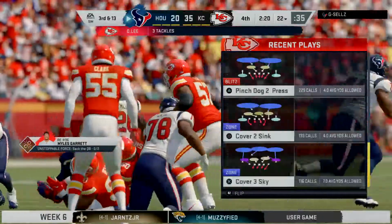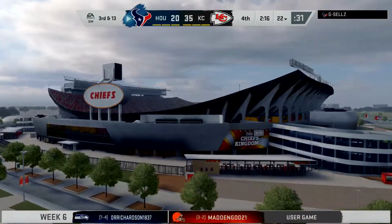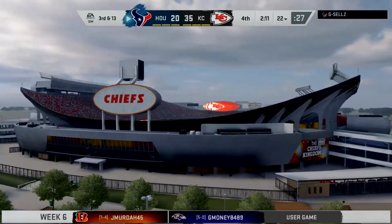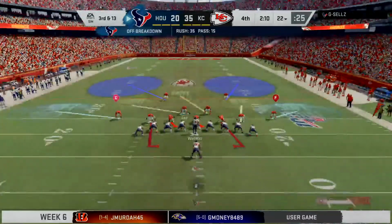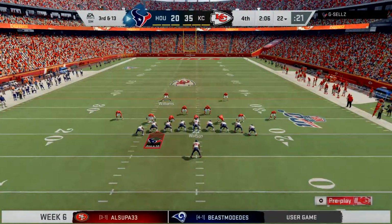Gives him 3 yards on the run. Now they'll need to draw up something good here on 3rd and 13. Brings up 3rd down. They don't need to run another play here before the 2-minute warning. Let's see if they do it anyway.